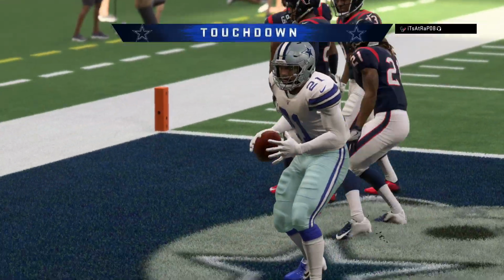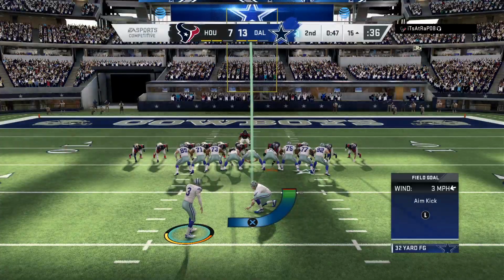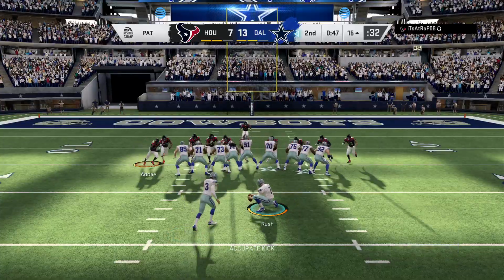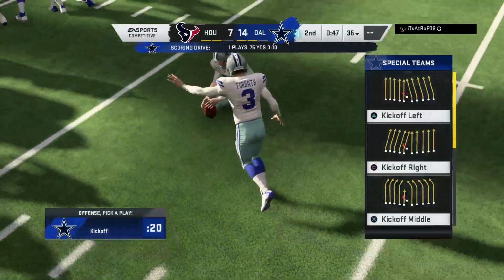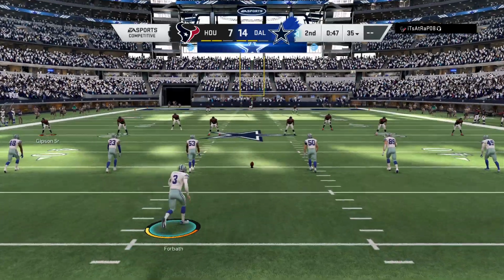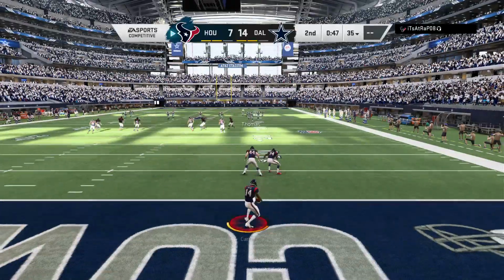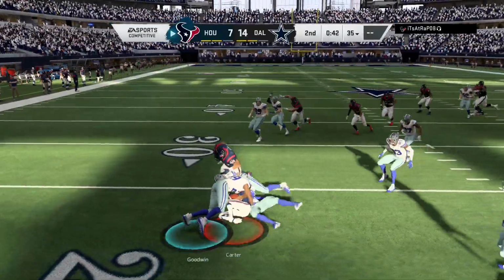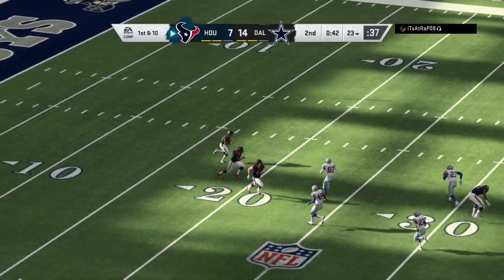That is into the end zone for a Cowboy touchdown. Ezekiel Elliott with his second touchdown here in this first half. And the Cowboys have taken the lead. Forbath able to convert the extra point, and that makes the score 14-7. Forbath to send it away now following the touchdown. This is fielded a couple yards deep. And he'll get across the 20 before he's brought down at about the 23-yard line.